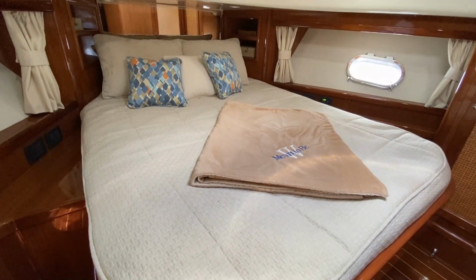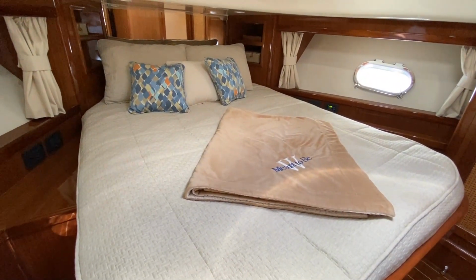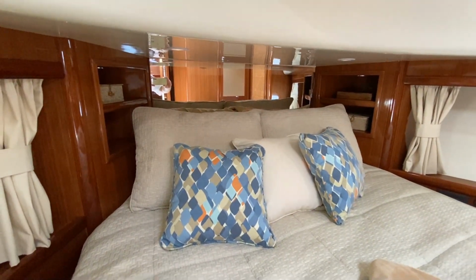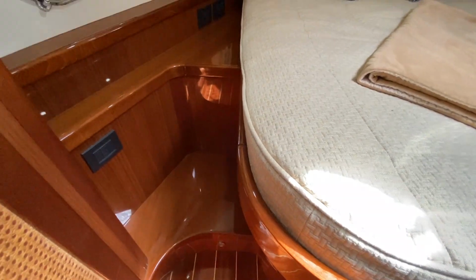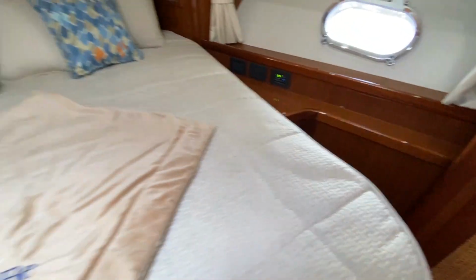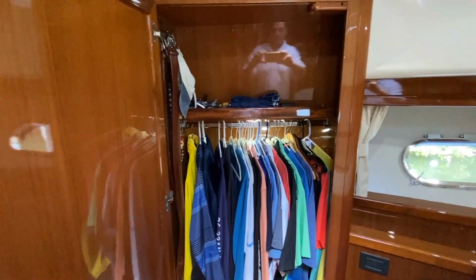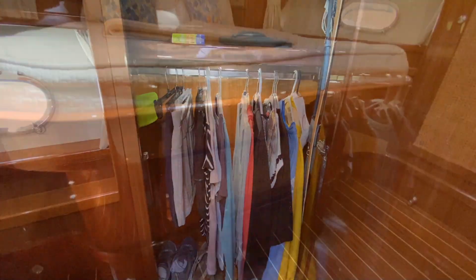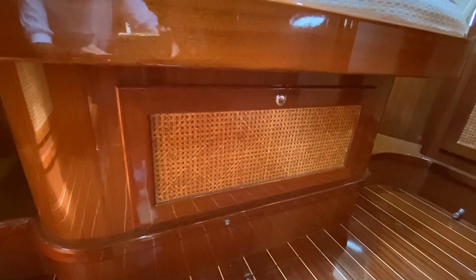And let's start here with this very large and comfortable master berth. You'll see storage towards the head of the bed there on each side. And Apreamare does a great job of building cutouts here, so it's easy to get in and out of bed on each side. And you'll see just very large closets on each side, as well as drawer storage under the bed.